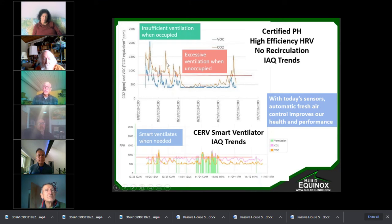Well, this home, which has two people in about a 2,000 square foot home, when those two people are home, the main living area is polluted. And then when they went away for about a week, week and a half, their son was checking on the home. That's these blips that you see. It's overventilated. And then they came back home and it's polluted again, whether by VOCs, the blue line, or CO2.